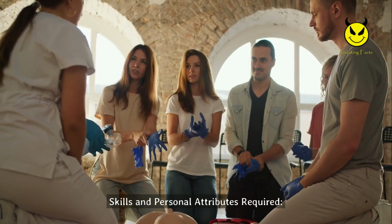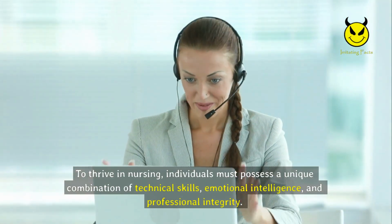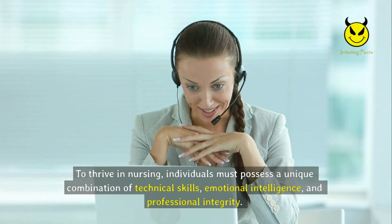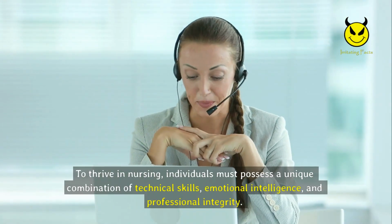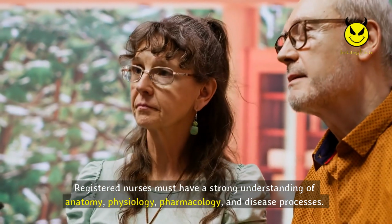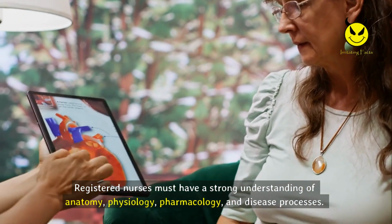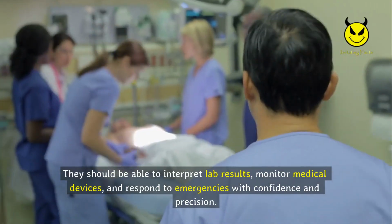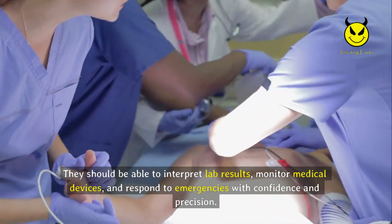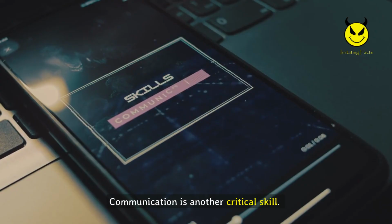Skills and personal attributes required. To thrive in nursing, individuals must possess a unique combination of technical skills, emotional intelligence, and professional integrity. First and foremost is clinical competence. Registered nurses must have a strong understanding of anatomy, physiology, pharmacology, and disease processes. They should be able to interpret lab results, monitor medical devices, and respond to emergencies with confidence and precision. Communication is another critical skill.